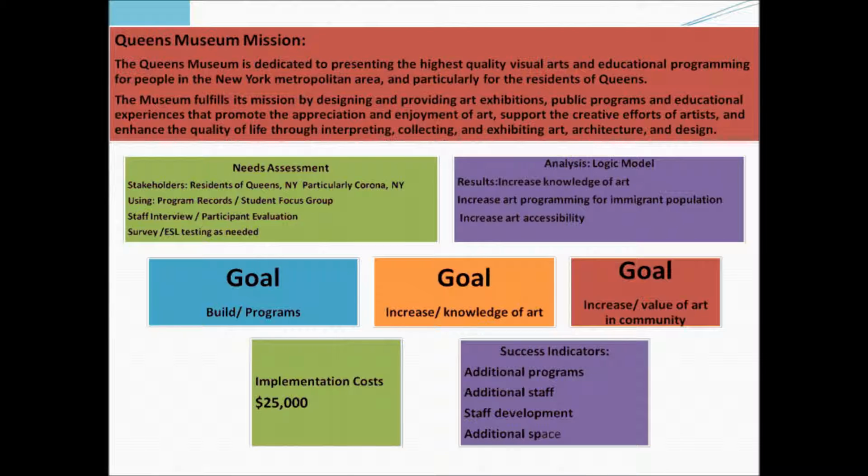This is the strategy dashboard for the Queens Museum. The needs assessment was conducted using program records, student focus groups, staff interviews, participant evaluations, and surveys. The results indicate that there needs to be an increase in knowledge of what art is, an increase in art programs for immigrant populations, and an increase in art accessibility. Goals were created, implementation costs were assessed, and finally success indicators were determined. Success indicators include additional programs, additional staff, staff development, and additional space due to museum expansion.